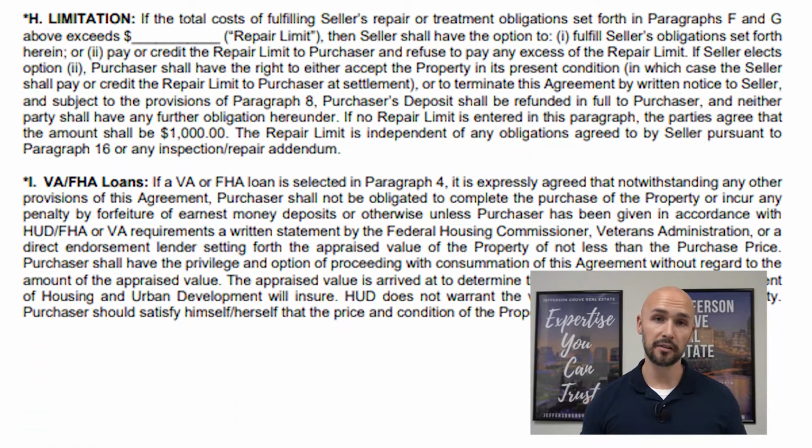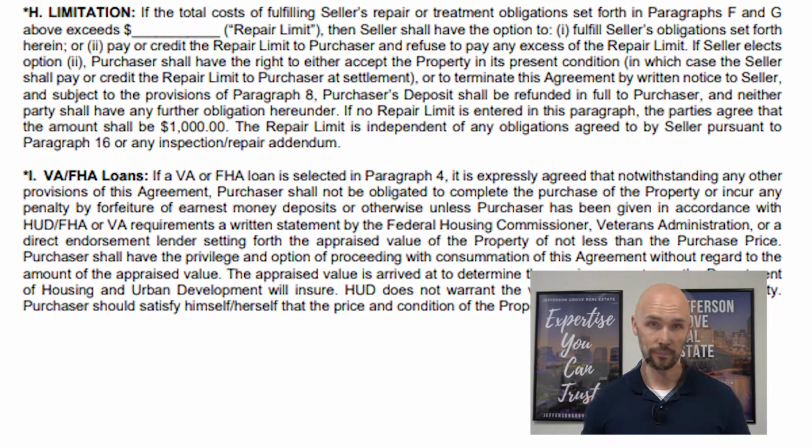Now 24H talks about what happens when the well water, the septic, or the termite inspection is bad. Maybe there's repairs that have to be done or treatments that have to happen. The seller's obligated to perform the repairs up to a certain monetary limit. If no number is put in 24H, that limit is $1,000. Now it can also be higher. You can put in whatever you need to put in there. Now, what happens if the repairs exceed that limit? The purchaser can walk away, or the purchaser can accept whatever the seller's obligated amount is.